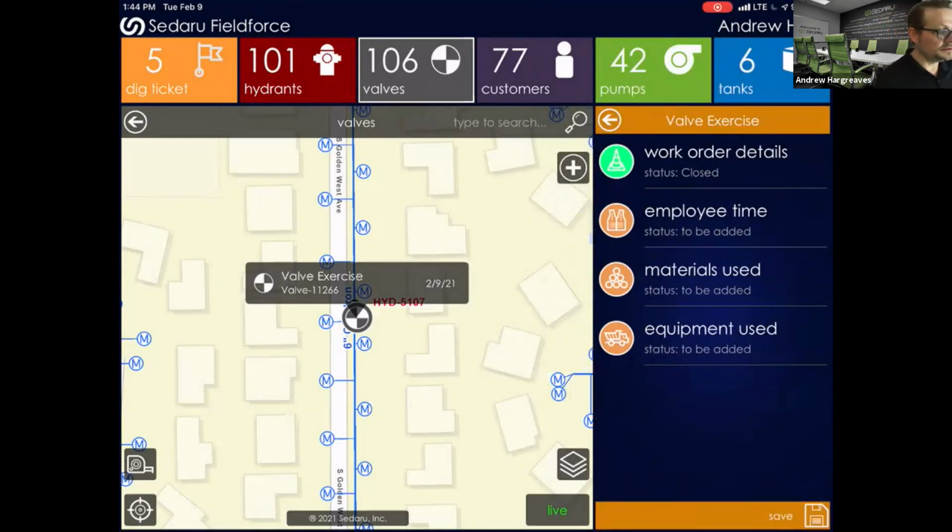I've done my straightforward valve operation, but we've started to amass this vital data set that, going back to Sedaru OMNI, we can interrogate and begin to prioritize and direct our resources.